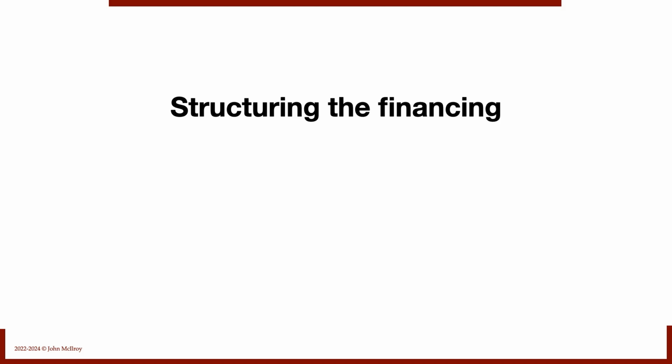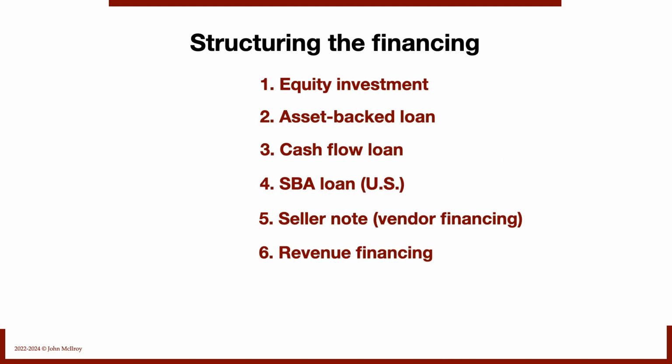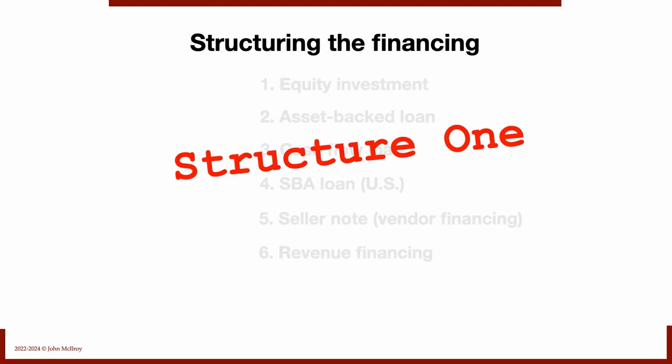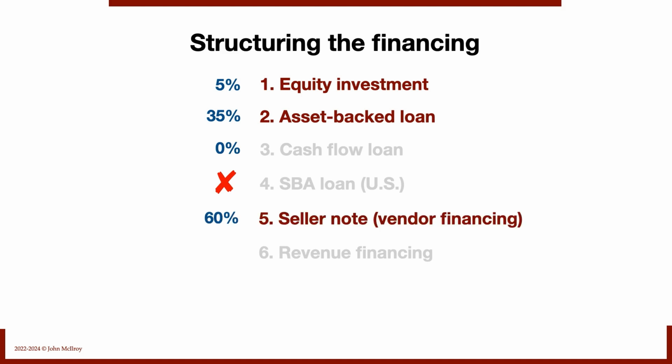When it comes to structuring the financing, it often changes deal to deal. If we have 6 sources of funds, equity investment down to revenue financing, we can take a look at financing in different ways. Here's one possible structure. Equity investment, we come up with a 5% equity investment. We find an asset-backed loan for 35%. Cash flow loan doesn't work in this deal. We're not pursuing an SBA loan. So the remaining 60% is going to come from a seller note because revenue financing doesn't fit this deal either. So in terms of structure 1, that's what it looks like. 5% equity, 35% asset-backed loan, and 60% seller note.